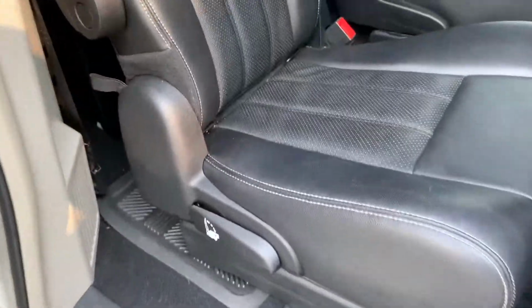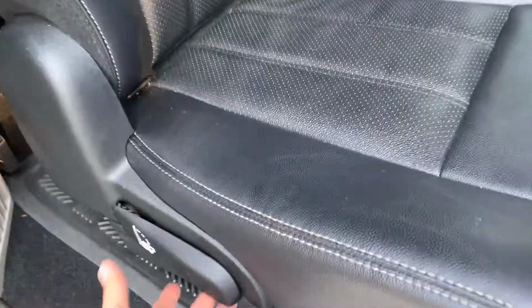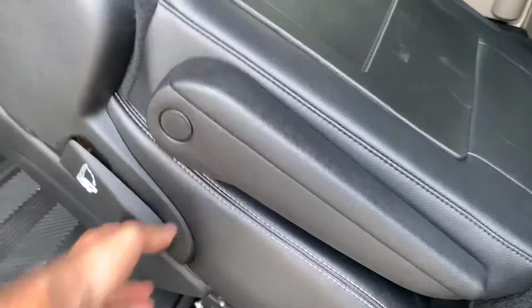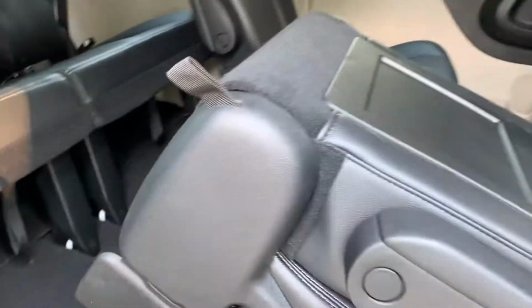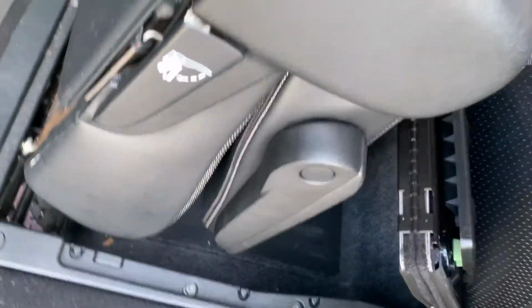And then holding this, lift this lever up, and it kind of jerks the seat forward, which is why I like to use two hands, but you could use one hand. Just like that. Kind of see it like that. And it kind of just falls in place. You do have to push it in.